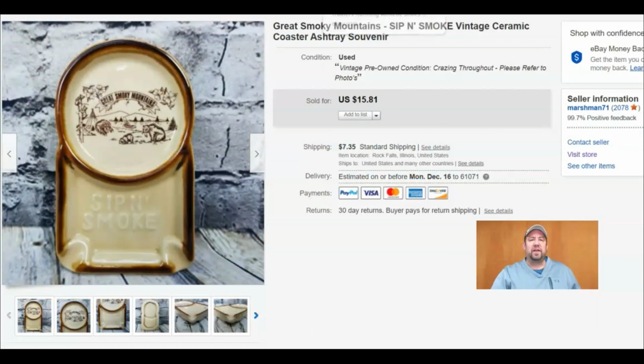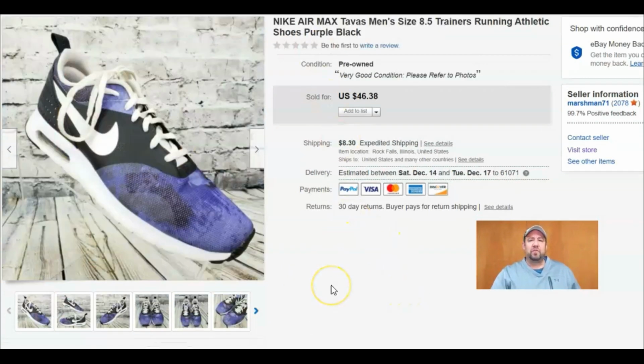Just a different unique item. These here, another pair of Nike Air Maxes. I love selling Air Maxes. They sell super fast for me. These here went for $46.38 plus buyer paid shipping on top. So nice sale there, and I was into these for less than $5.